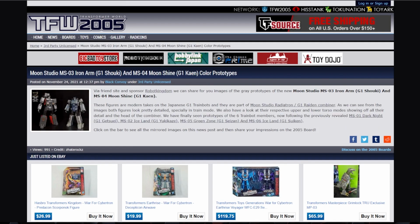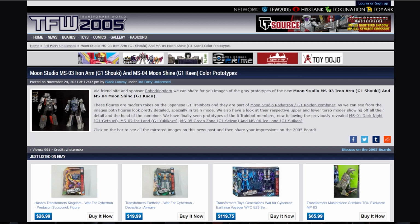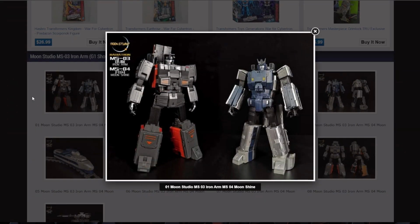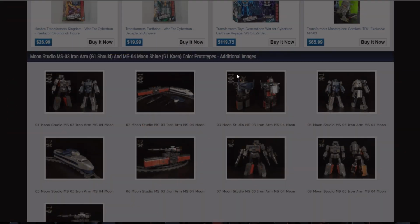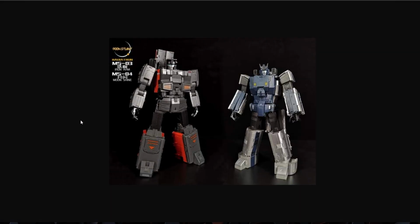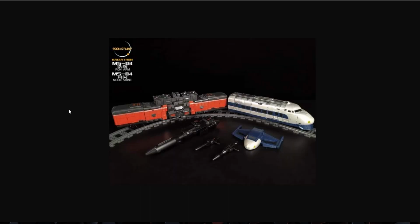Okay, next up. Moon Studios Iron Arm and Moonshine. So that's Shoki and Kaen. Color prototypes. Yes, give these to me. All right, I'm going to open these pictures in new tabs because that's just going to make things easier. Yeah, I'm very, very much looking forward to these figures.